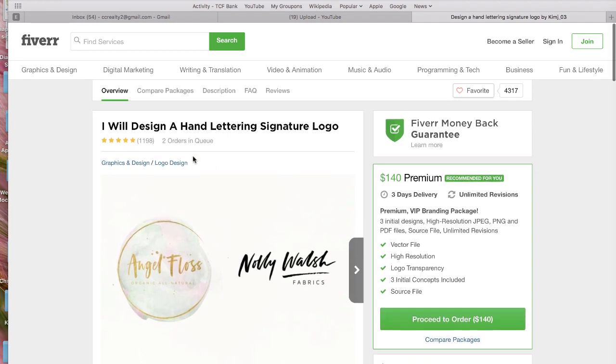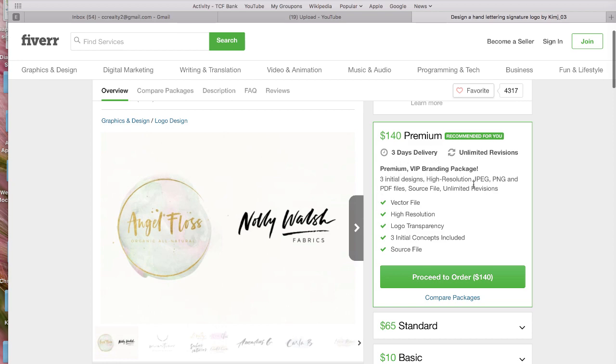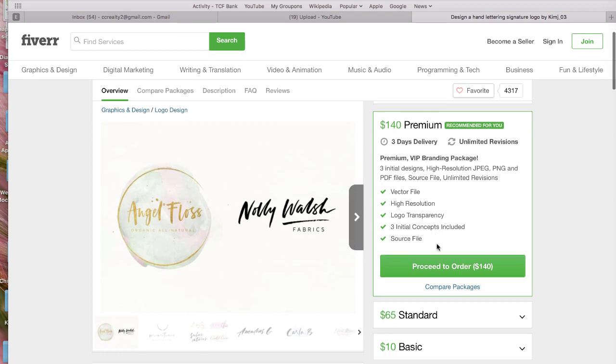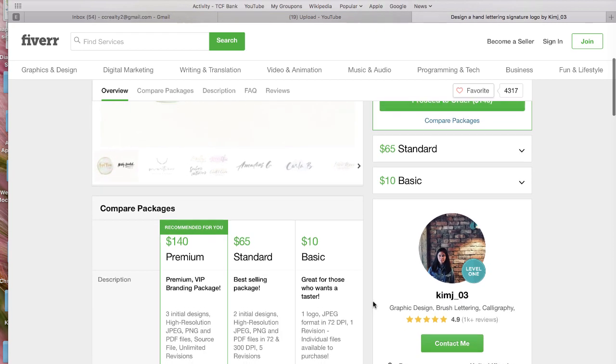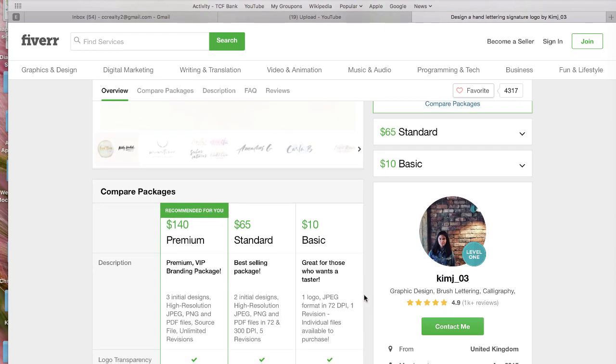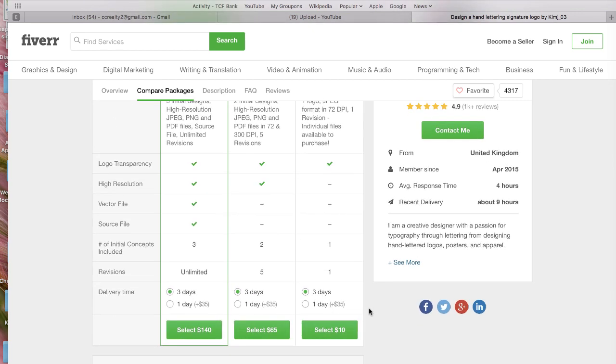If you've ever been there, you can see this person here has over 1,000 reviews and looks like he has, if not a 5-star, close to it. But you can see all the details of what exactly you're getting. Okay, if you don't want this one, you can get a standard version. It really depends on the seller, so I'm not quite sure exactly what he means by standard or basic. But again, the seller is someone you can probably reach out to through the contact me form right here, and then you can probably get a better understanding of exactly what she means.